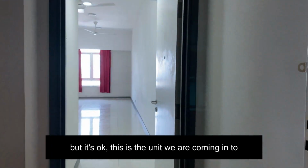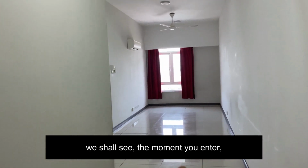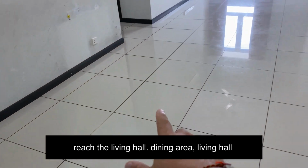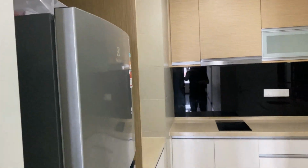This is the unit that we are coming into. You shall see how it is. The moment you enter, you reach the living hall, dining area, and turn around is the kitchen. This unit is a partially furnished unit, 900 square feet.